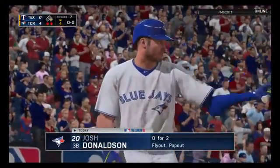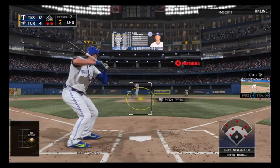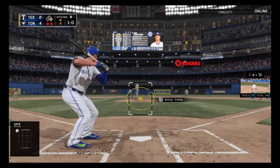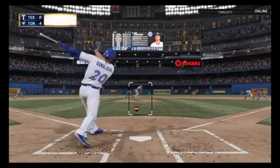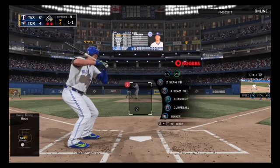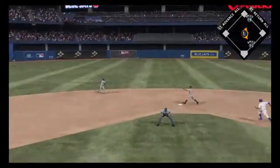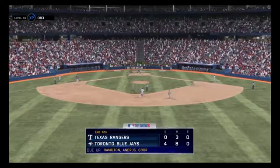Josh Donaldson steps in to try and keep things going now with a runner at first following the RBI single. He's ready. Here's the first offering. Righty against righty as this is taken for a ball. It's 1-0. Oh, pretty healthy hack that time. It's 1-1. 2 out with the man at first. Drilled on the ground to short. Andrus fields it cleanly. Here's a flip to Odor covering, and the inning is over.